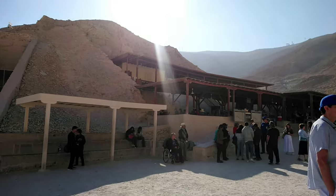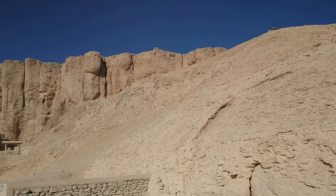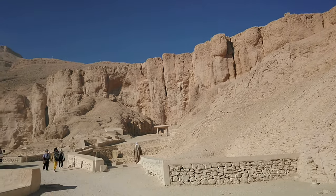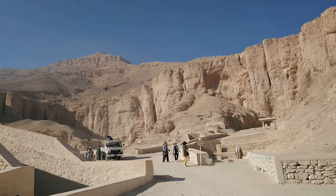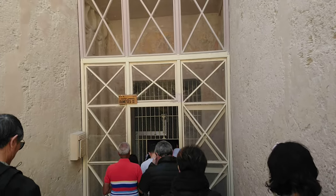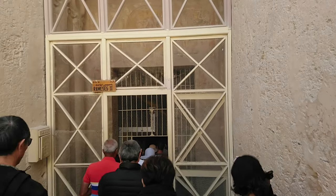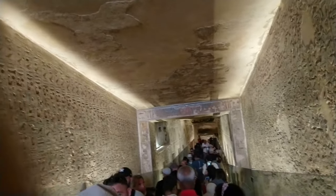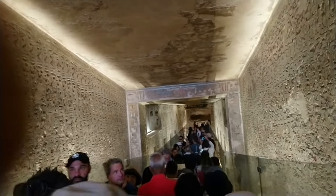entrance to the tombs, so I took a short 5-minute trolley ride. The pain would be enormous to walk in the desert sun and sweltering heat. Our team decided to visit three tombs: KV11 Ramses 3, KV2 Ramses 4, and KV8 Merneptah.